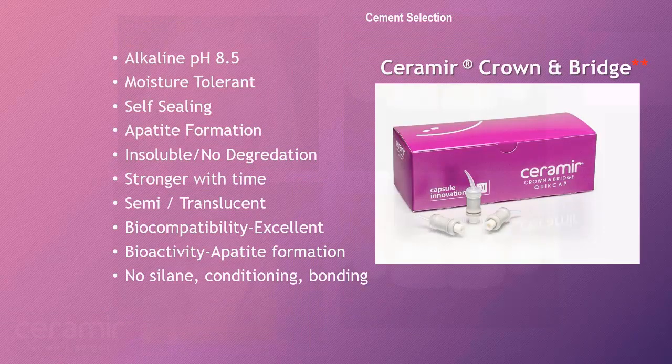So what is this newer bioactive cement from Doxa, this Ceramir crown and bridge cement? Well, first thing you need to notice is it's alkaline. It has a pH of 8.5. Can you grow carcinogenic bacteria in an alkaline environment? No. So already it's got a leg up on every product out there that we've used as far as glass ionomers and resins. So you're setting a patient up already for success.